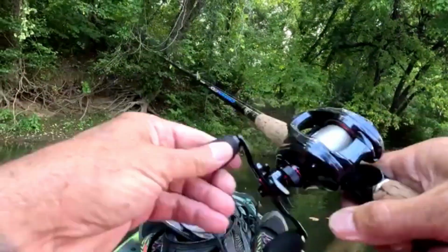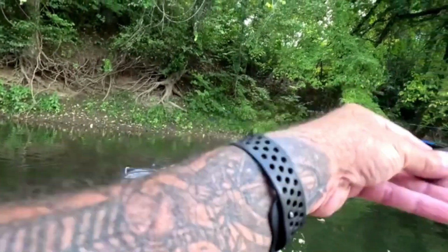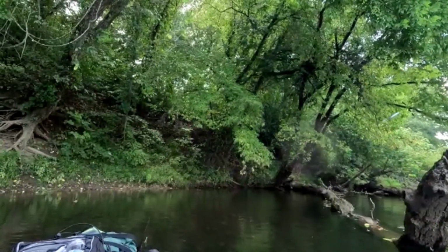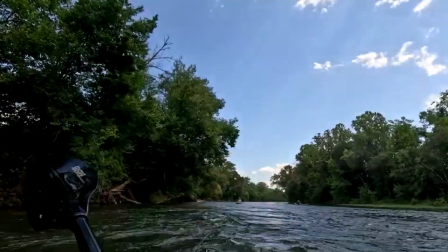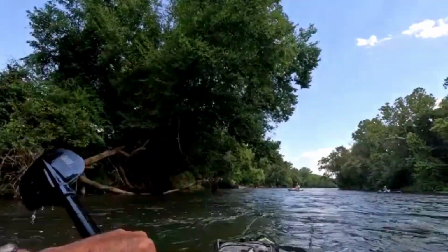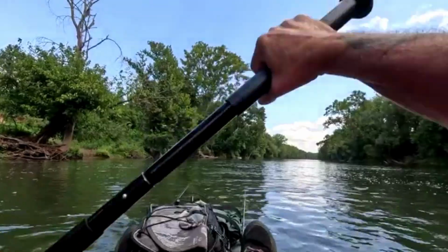I was hoping it was a little deeper back in here. Ah, little guy. Oops-a-daisy, that's gonna be a mess. Nope, gone. So far. I'll go this way. You can stay there. I'm good. You have a good evening.